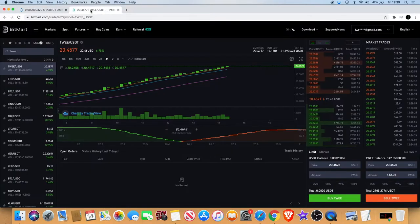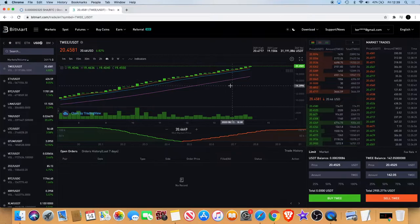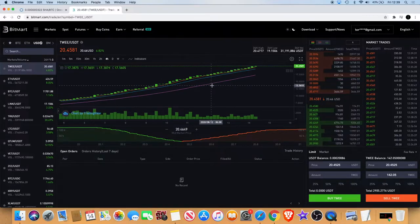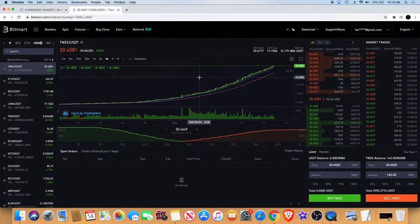Alright, so just quickly moving on to TWEE. The last video I did about Tweet, we were around $9 to $10, okay? And as you can see, it's doubled in price since then, 100%, and it's at $20.45. Now, I actually did put in a buy on Tweet just under $9, okay?